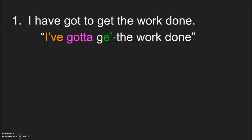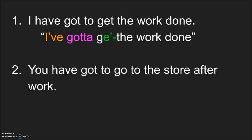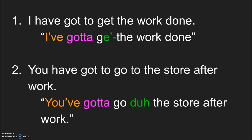Number two, you've got to go to the store after work. You've got to go to the store after work. Again, you have contracts to you've, got to becomes gotta. And then this phrase of go to the store becomes really contracted, really shortened up: go to the store. Both of the T's, the to and the, become held in, softer sounds of the D. You've got to go to the store after work.